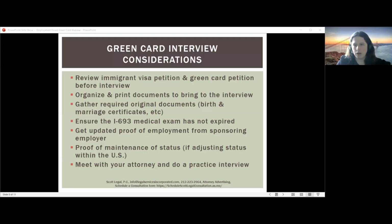Even if you feel comfortable or you know the information or it's about you, it's still a good idea to just do some practice questions, even if it's not with your attorney, with your spouse or with a friend. These can be nerve-wracking situations and you may be more nervous than you anticipate. And even just running through some practice questions a couple times may give you more ease in the interview. And then particularly if you have a more aggressive or unfriendly officer, it's just always going to be better to have practiced a bit.